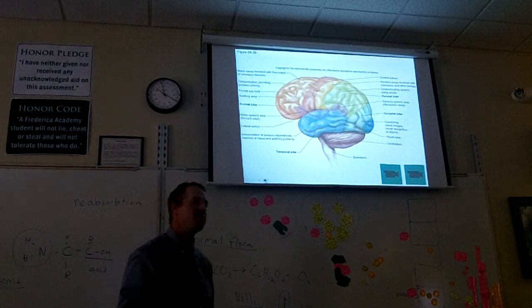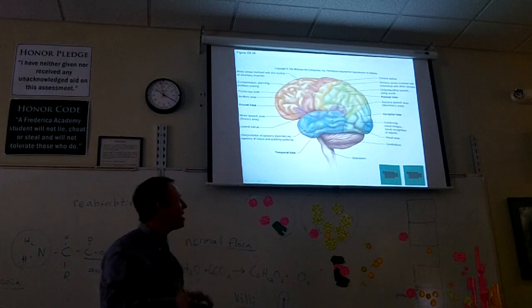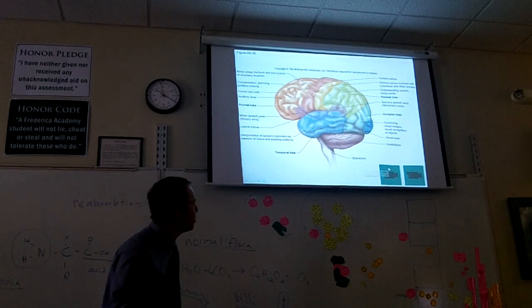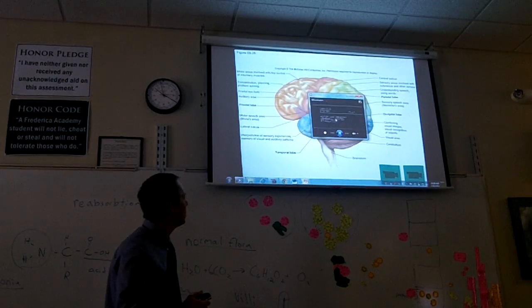Here is that map I was telling you about of the cerebrum. And they've done this by putting electrodes on different parts of the brain and seeing what those parts of the brain do. Have you heard about this electrode stimulation? Have you seen this? Maybe not.